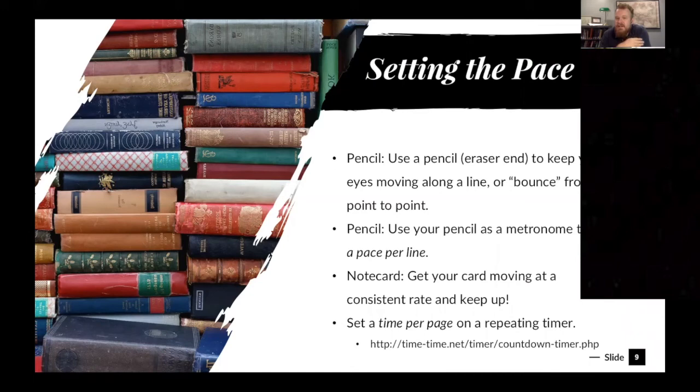keep up with it. And so doing that's going to help you set a pace for this page and to keep up the rhythm. And the rhythm's determined by whatever pace you've set at the beginning of that page, not by how well you did with that particular line. And so that's a way of keeping pace with it.